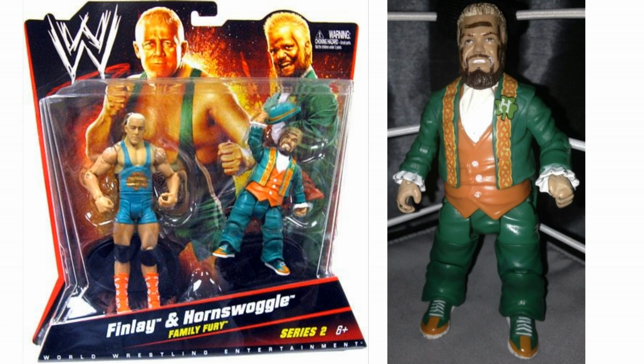Next up, Hornswoggle. Hornswoggle in Battle Pack 2 had a few markings on his face, had a little bit of war paint. He was ready to rumble. Came with Finlay. Of course, the two of them together. Very fun. That's a very fun battle pack.